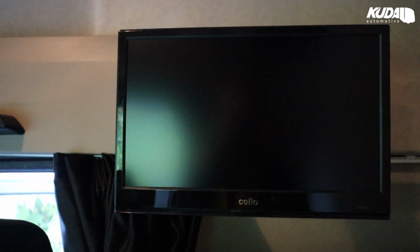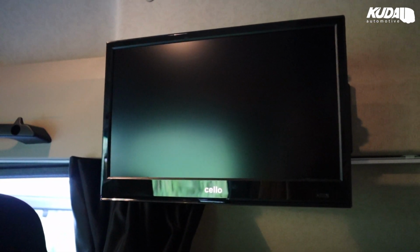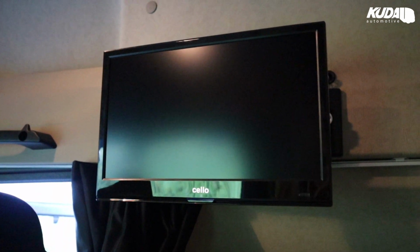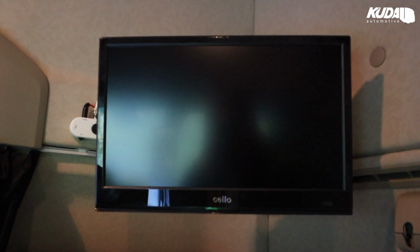It's on a swivel bracket. Behind that is a booster for an aerial, which is mounted up on the roof. It's an omnidirectional aerial as well, so it gives you the best chance of getting the best signal wherever you are. There are areas in the UK where you're not going to pick a TV signal up still. You have to understand that they focus these signals around big population centres.